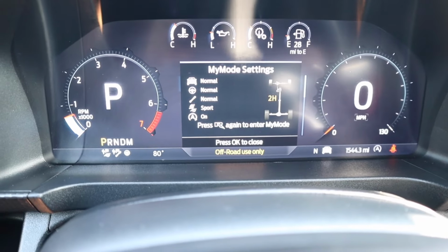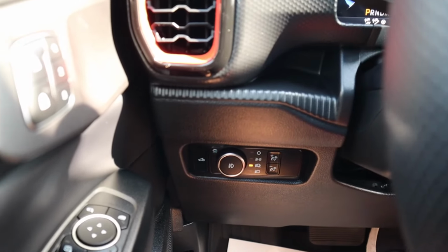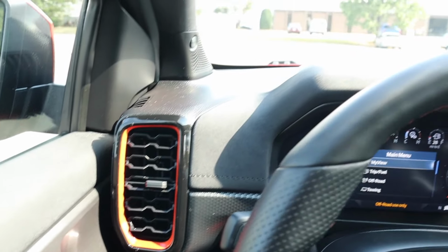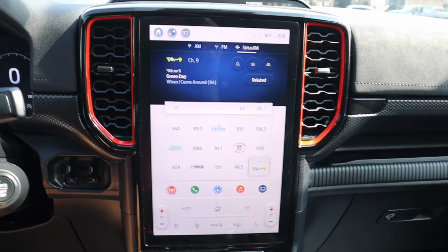So this is a shortcut to enter R mode and to have a lot of fun with this truck, especially off the pavement. Now on this left side, there's the headlight and fog light adjustments, dimmer switch for the gauges. We have a similar color for the surround on that air vent. And then maybe a little bit of storage up top, and then a massive infotainment system in that vertical position.